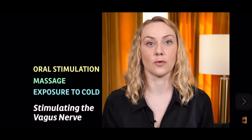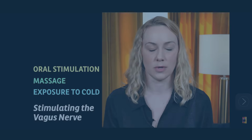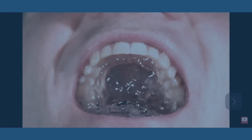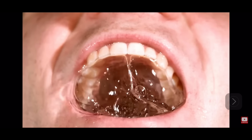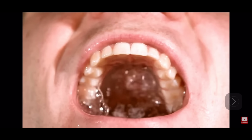Because our vagus nerve runs along the side of your neck and is connected not only to your vocal cords, but also the muscles in the back of your throat. So doing these things can again stimulate our vagus nerve and increase our vagal tone. And start gargling more often as well. By gargling, this will also activate the vagus nerve and will also aid in calming you down.